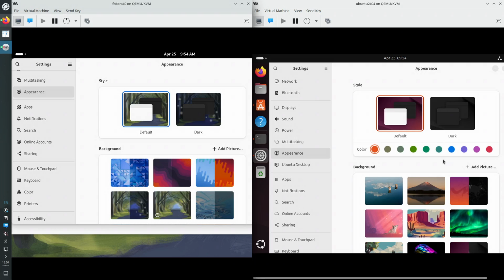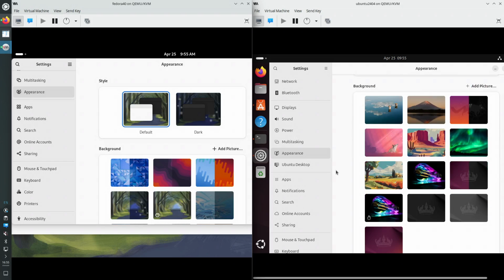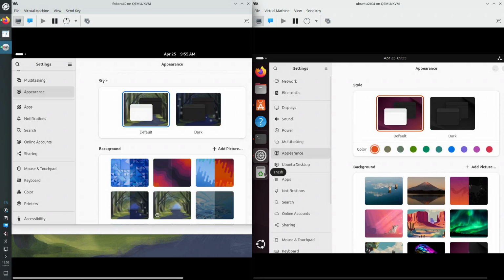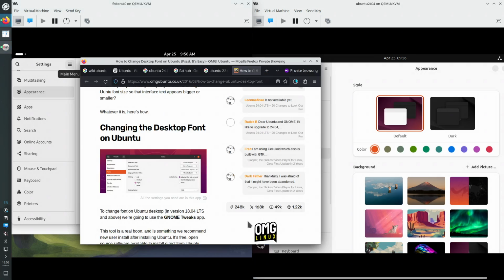The wallpapers, the default wallpapers are different. The wallpapers in general are different. In Ubuntu, there's this color chooser. Let's search on the internet. How do I change font rendering in GNOME? Okay, so the internet says that maybe we need the GNOME Tweaks app.